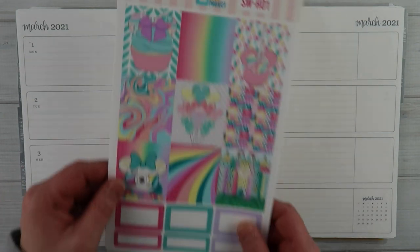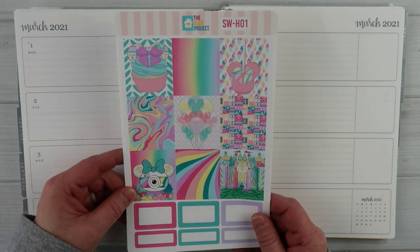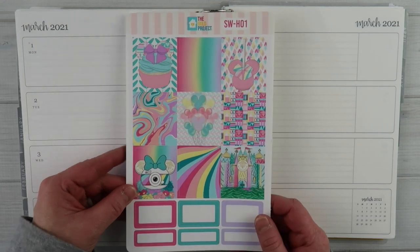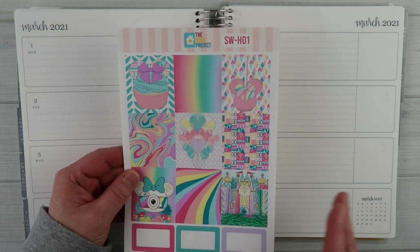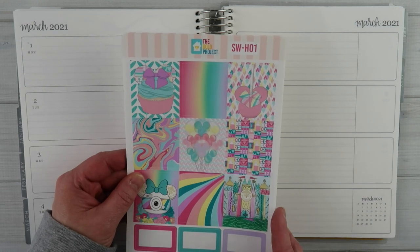So the first set that we are gonna be using is Small World. And I will be talking about these hopefully in a YouTube Live video. If not, I'll do Instagram Live, but I'm praying that I can get YouTube Live to work. I may have to do it on my phone. So this kit is available in vertical and horizontal. I don't know if it fits Happy Planner. I don't know if it fits any other planners.